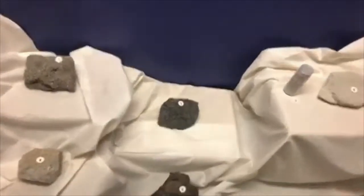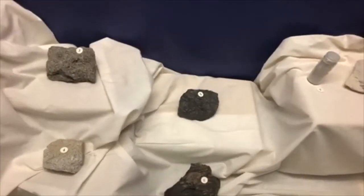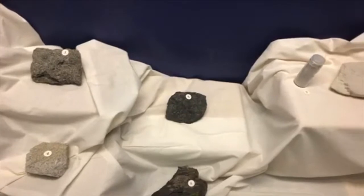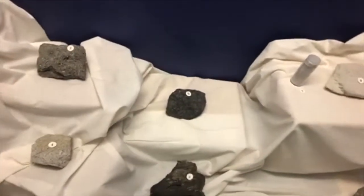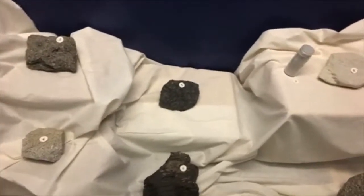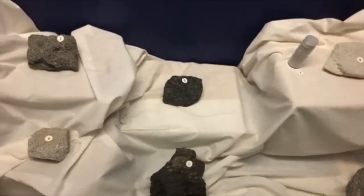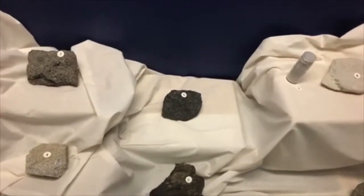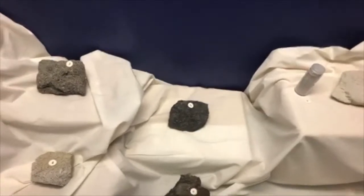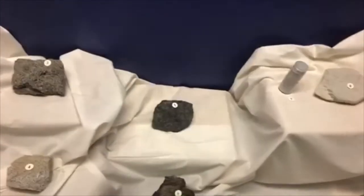You also can have different compositions of igneous rocks. Rocks that have a composition of, generally speaking, heavier minerals, or minerals that start to crystallize at higher temperatures, are generally a little bit more black with big crystals. That's gabbro. It's got large crystals, but they're all black.